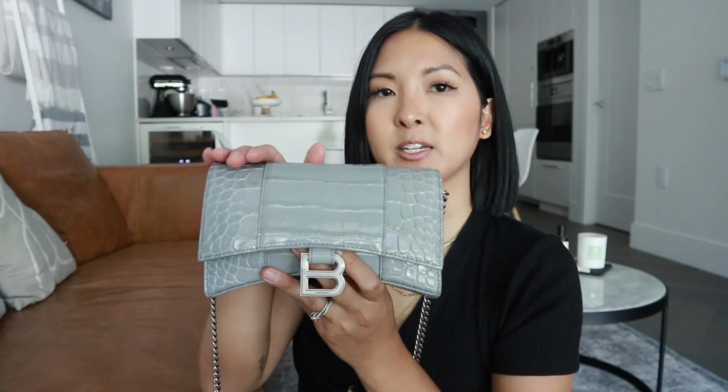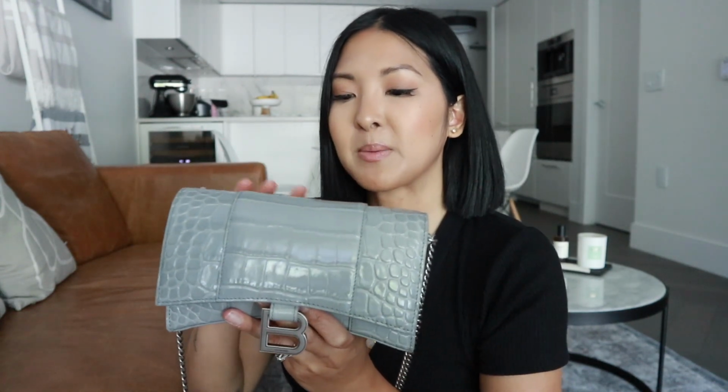I think it's just more of a streamlined kind of look, whereas the handle, I don't necessarily not like it. I just, for me, my own personal preference, I like it without the handle, but who knows, in the future I'll probably get one with a handle because I love the brand so much.